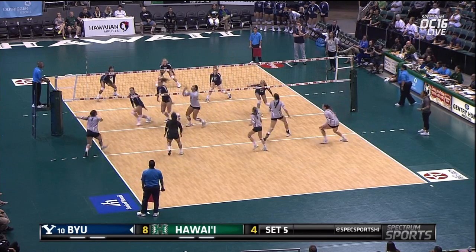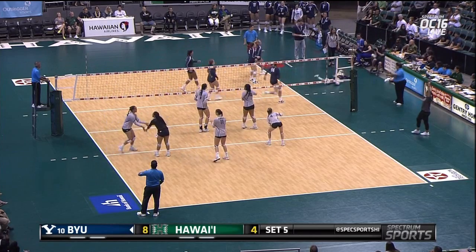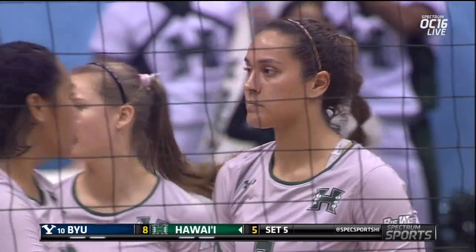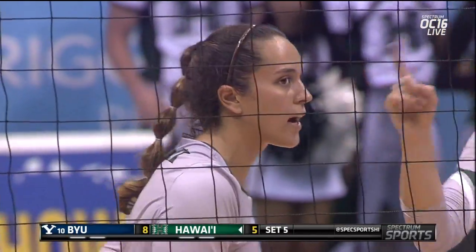Hawaii needs a point in the worst way. Granado blocked back. She'll take another crack at it. Tried to go high hands, it worked. Second time was a charm, and Hawaii back within three. They made the turn, if you will, swapping sides at eight, with BYU up 8-4. And now Gianna Guanasso back to serve.